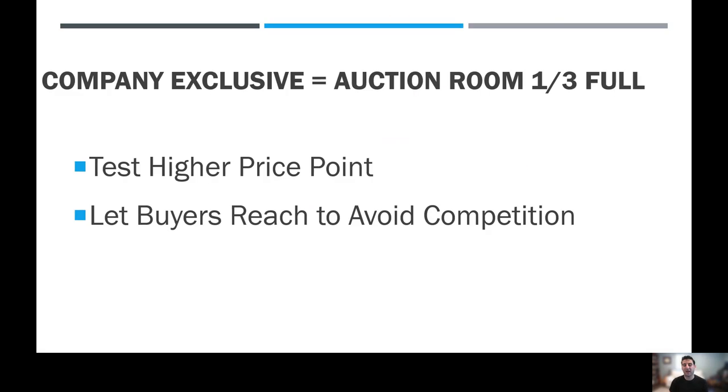Company exclusive, you've got to think that the auction room is a third of the way full, because in Coldwell Banker's case, we have a third of the market share. So naturally, when only a third of the market is seeing the inventory, you test higher price points, you let buyers reach to avoid further competition later with the MLS. So that's the strategy there.